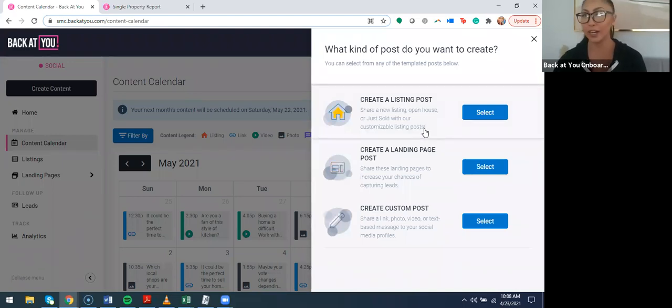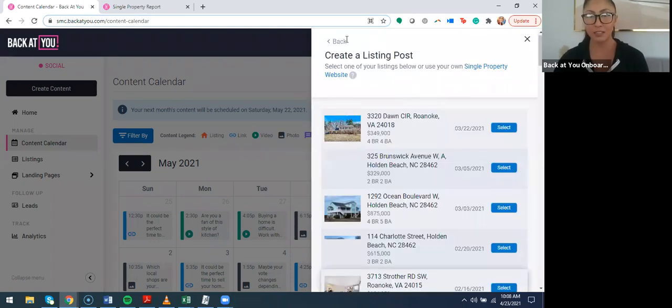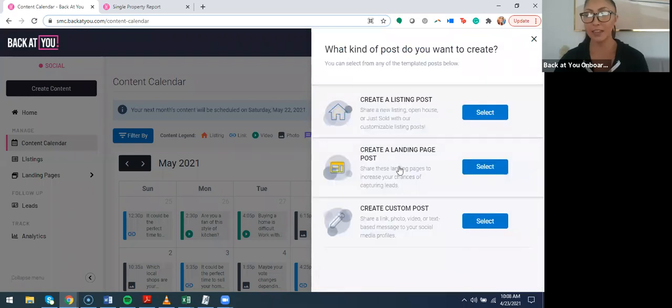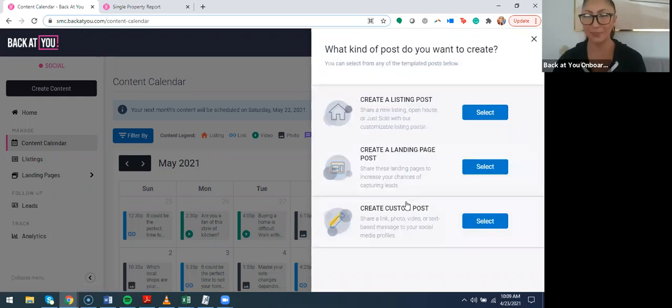And when I mean create your own content, you can create your own listing posts, because we connect to your listings. There it goes. You can create those landing pages, and a landing page is basically a website where the whole point is to try to capture lead information. And you can create fully custom posts here.